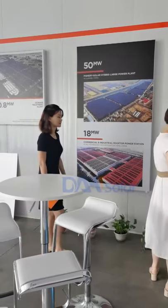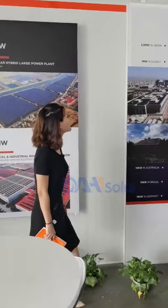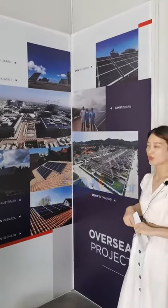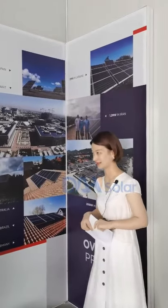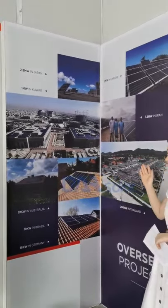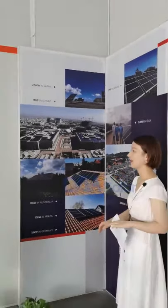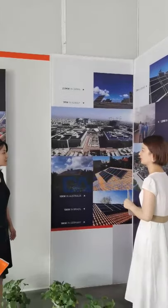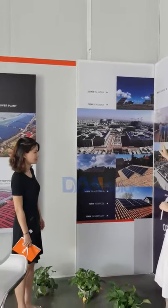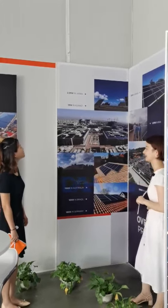Next, I'm going to show you our overseas projects. The first one is 2.5 megawatts in Japan. This project was done in 2016, 4 years ago. Our customers' feedback about this system is very good. They told us the power generation is higher than other local suppliers. Because it's a tracking system, it runs along with the sun's movement.